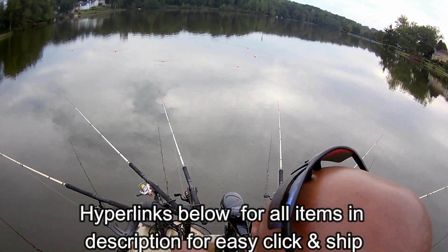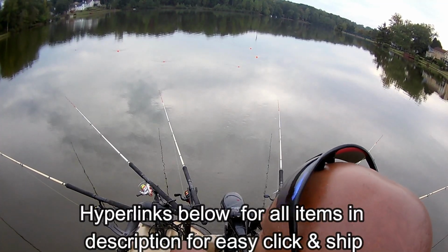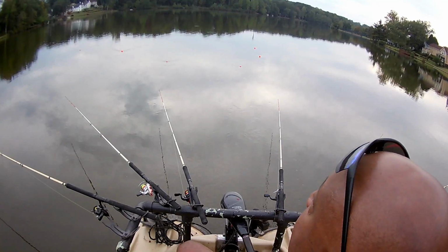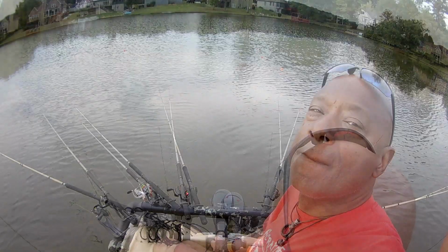This morning, at 6 a.m., I'm on the water, boom. They're hitting in the morning and they're hitting in the PM. So you choose whichever one is more convenient for your schedule. That's what you have to do. Let's see if we can pull one more out of here.